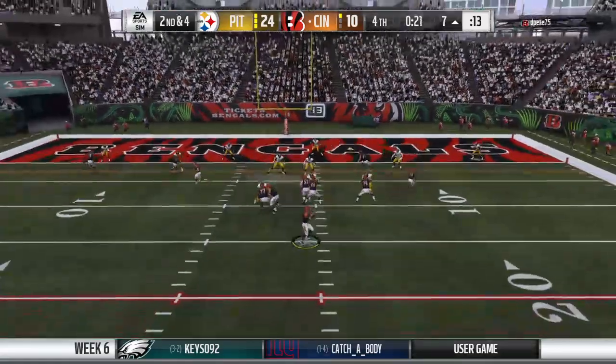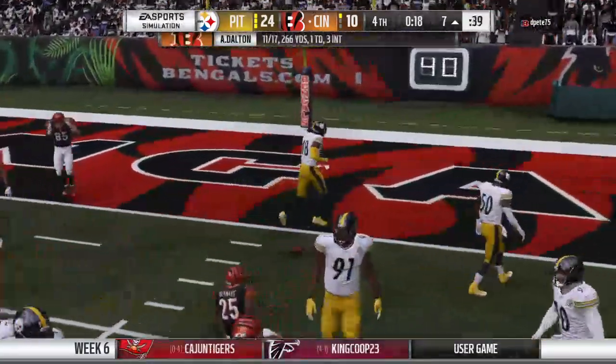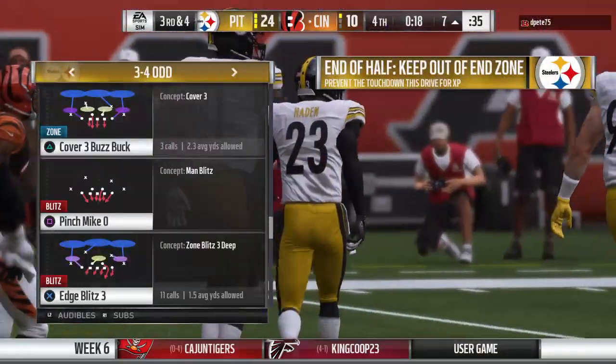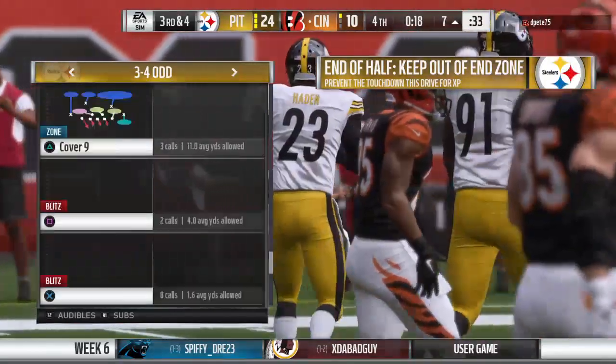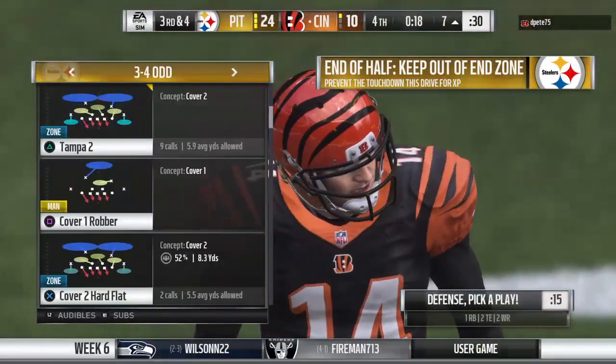Looking to throw on 2nd down. Dalton, and a hit jarred it loose. It's incomplete. Didn't have a receiver open downfield, and as it turned out, couldn't even find his outlet man because of the coverage. It was way too tight, unable to find anyone open.